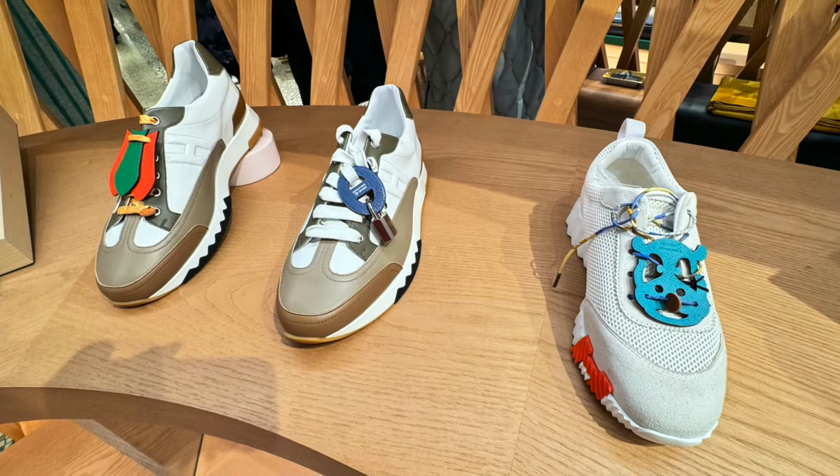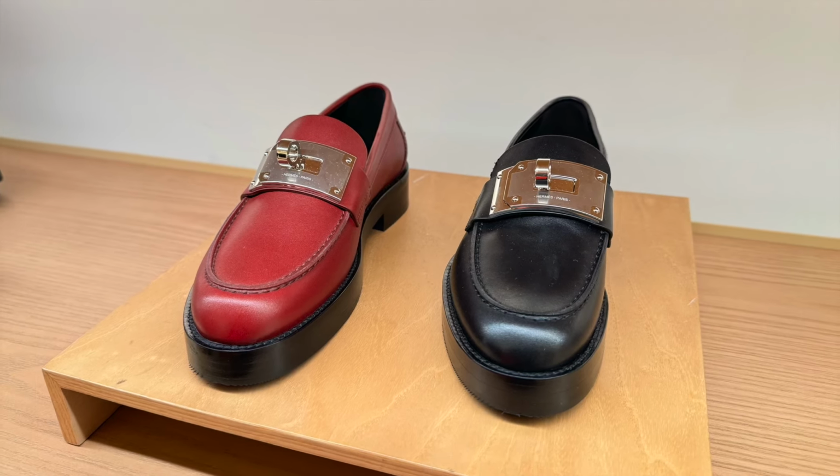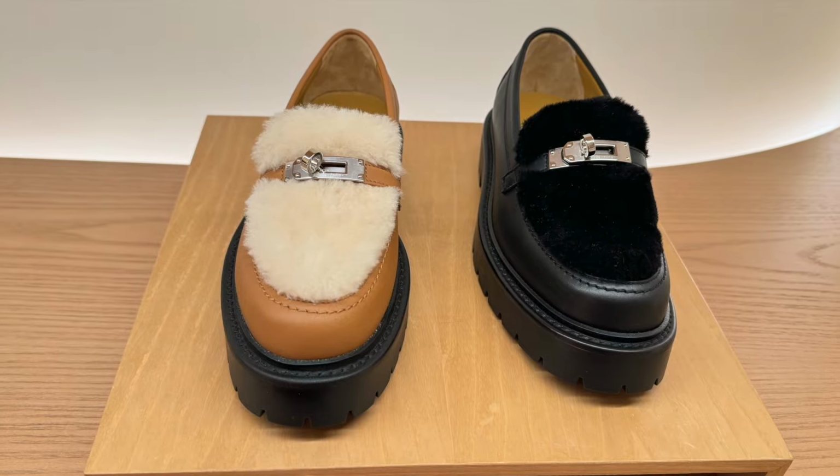I didn't buy any of the shoes, but man, I was tempted. I particularly loved a lot of these loafer styles with the chunky soles, the lock hardware, and even shearling versions.